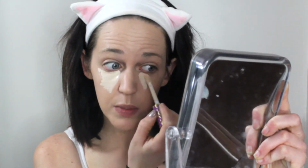I am currently using the shade Fair. I got this when it first released. Now I recently purchased the Fair Beige, which I feel like will be a better color match for me, but I want to get through the Fair before I open the other one. So I'm just going to take this underneath my eyes, and as I'm sure you guys have heard or have experienced, if you have this foundation, a little bit goes a long way, simply because the doe foot applicator is so big and holds on to so much product.